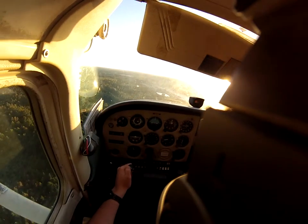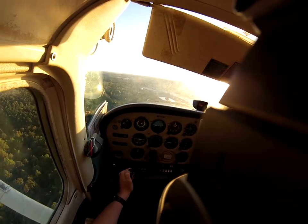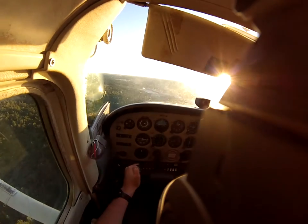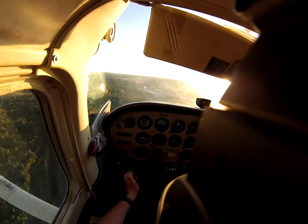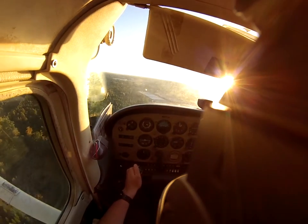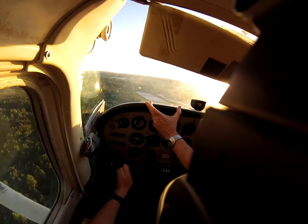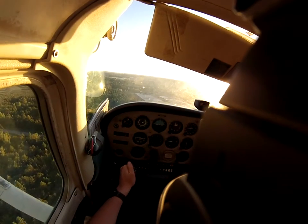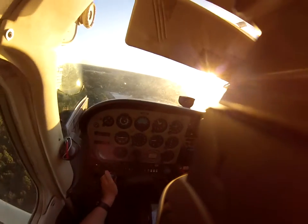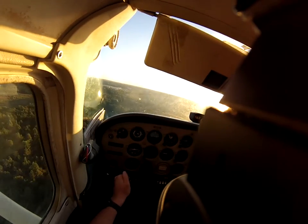All right, remember, when I say now, it's go time. Practice keeping that center line. That runway center line should be literally like an arrow right between your eyes. So that center line should be right through here somewhere. You can kind of use this dashboard as a reference. In fact, I recommend it. Use this dashboard as a reference.